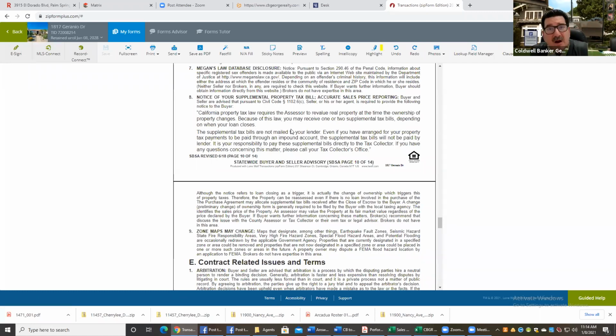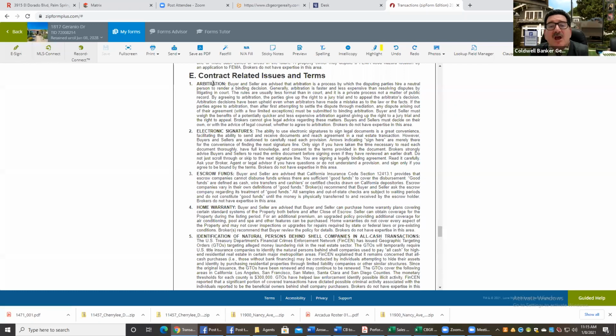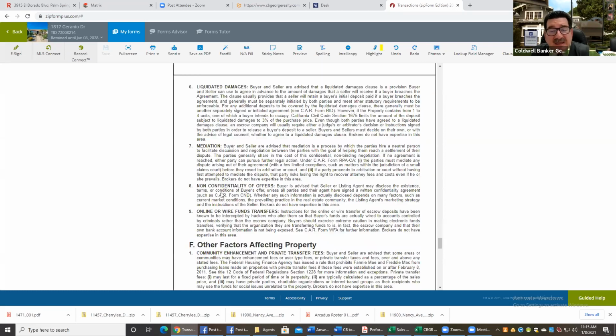Every time you buy a property, the property gets reassessed and they send you a new tax bill. Zone maps. This is in a fire hazard zone. And now there's a very high fire hazard zone, and there's a new form coming up. Contract related issues. So I'm going through this form because I want you to make sure that liquidated damages, mediations.